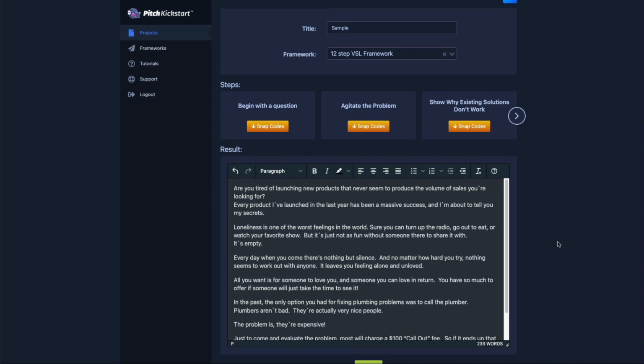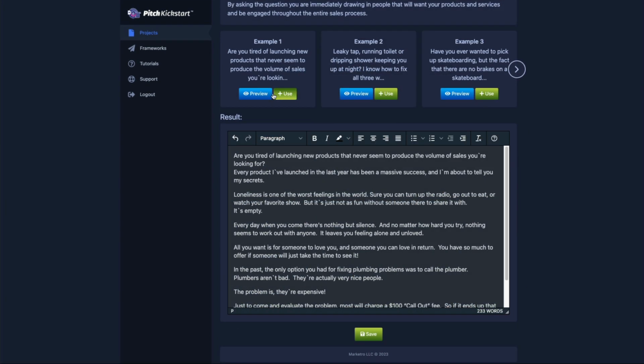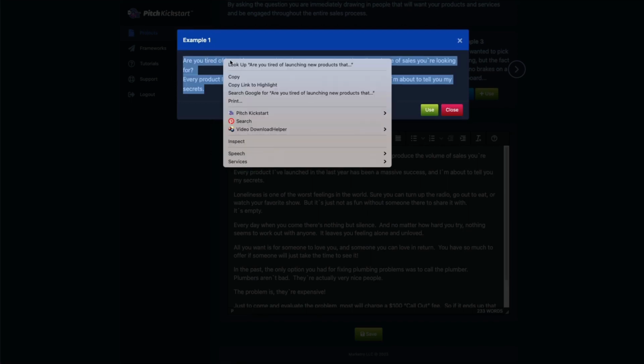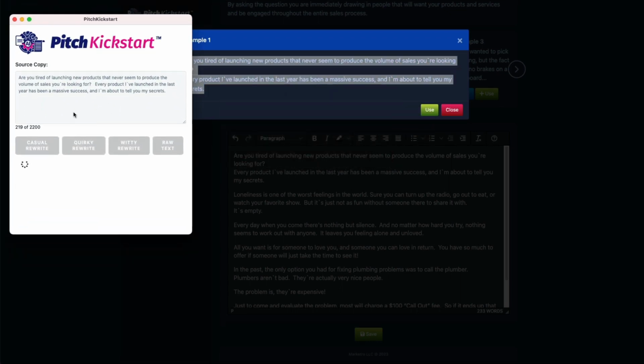Now let me show you how to use this plugin. We'll go back to the beginning, and we used this first example. So if you hit preview and then highlight this section, right click, and you'll see that your Chrome extension shows up here, and it gives you 4 different ways you can rewrite this. So let's choose quirky, and this pop-up happens. It's written what was previously in the sample, and now it's rewriting it in a quirky fashion.